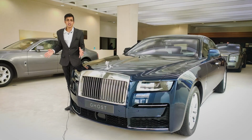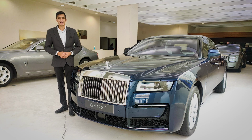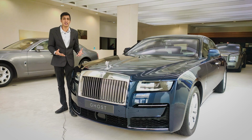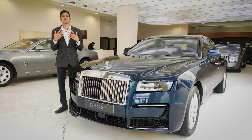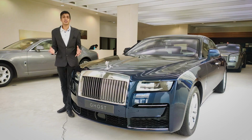And it's not just the Spirit of Ecstasy, the whole design language of this car has changed. The previous generation Ghost was much more curvaceous. I mean, yes, it had a spherical design, but the curves were still visible. In this car, they have given a much bolder, a much more stylish design, and that's something I really dig about this car. Take for example the headlamps.